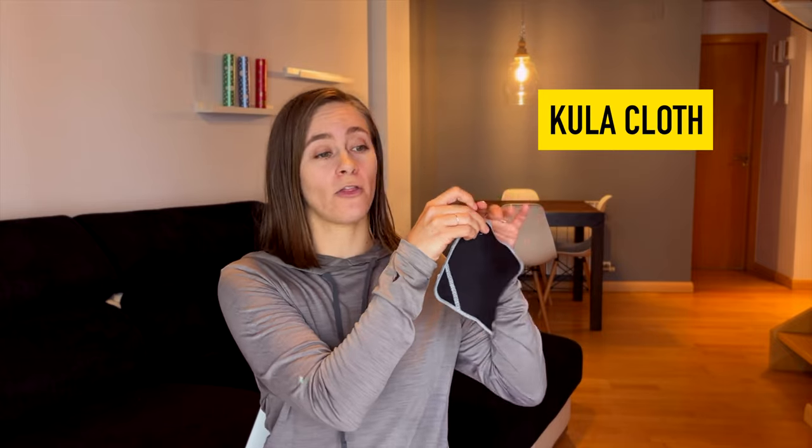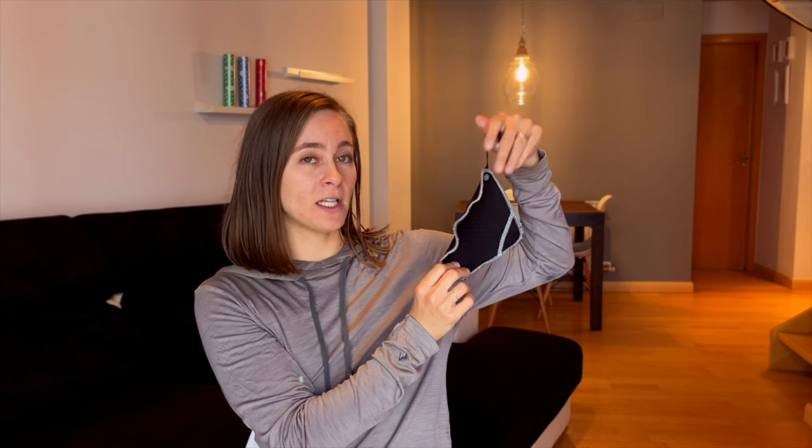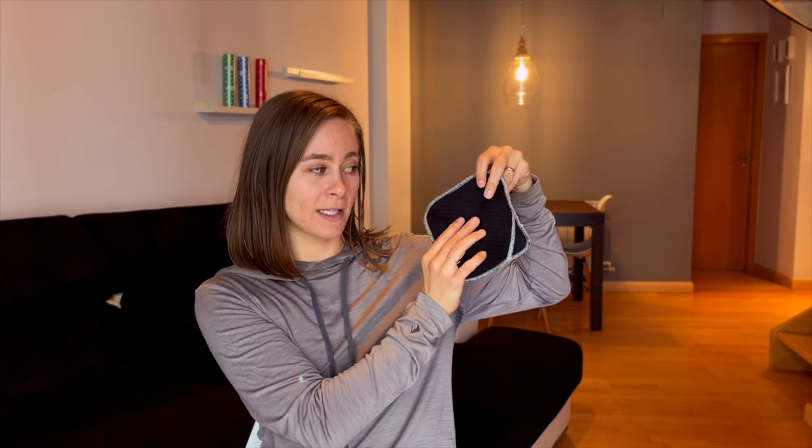So I carry what's called a Kula Cloth. This is an alternative to toilet paper. It clips onto the outside of your backpack and it's antimicrobial. At the end of the day, you bring it inside and wash it, and it dries. Every hiker who uses toilet paper when they pee should have this because it prevents trash on the side of the trail. The Camino Francés is very crowded. There will be some toilet paper on trail. Please don't contribute to that problem.